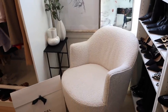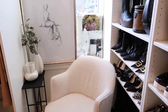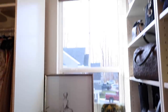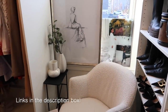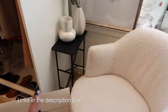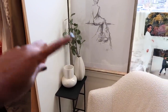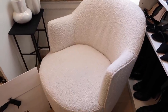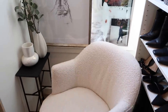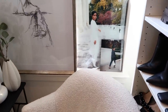All right, so this little nook is kind of where I can film any quick sit-down videos if I don't want to do a whole setup in my studio, or if I just want to talk about things that relate to my closet. I can sit here. There is a shade that I can pull down as well. This picture is from Home Goods, and this little table is from Pottery Barn, and then I believe that's from IKEA, and that's from Home Goods, and those are from IKEA. And then this chair is from Lulu in Georgia. It is a swivel chair, in boucle fabric, and it's super comfy. So yeah, it's a great little corner spot.